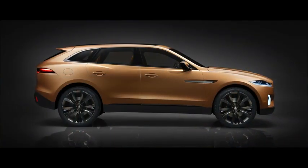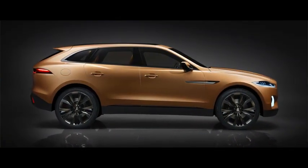I'm absolutely delighted we're doing this car for the Guangzhou Auto Show, and I hope the people in China like this car as well.